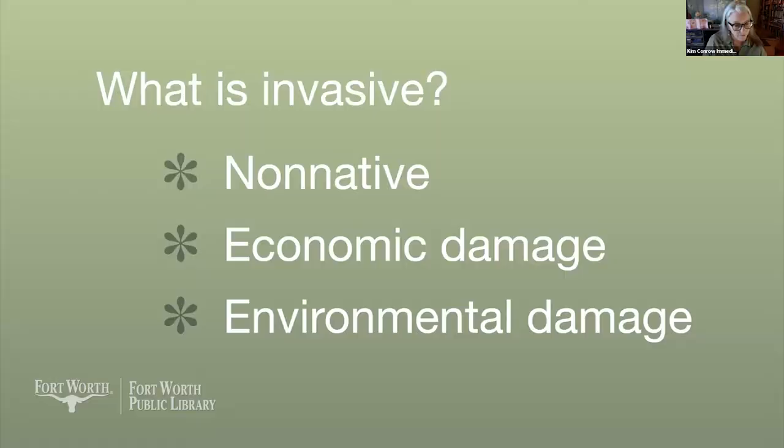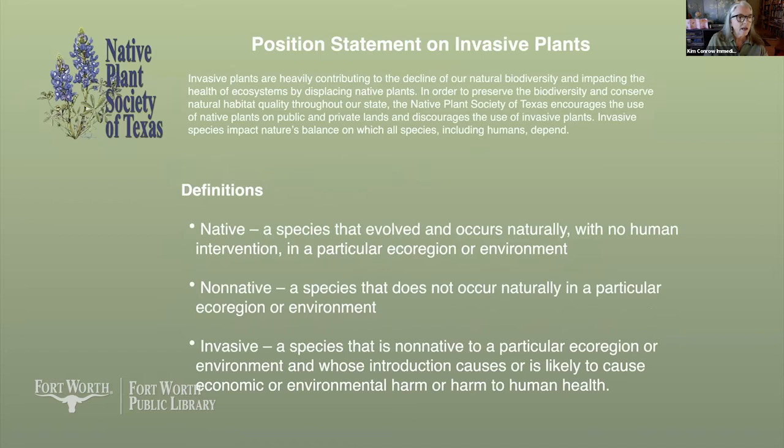Well, to be invasive, a plant has to have at least these three things: it is non-native, and it either is or has the potential to cause economic damage or environmental damage. And usually it's both. I don't expect you to read this position statement. It is in your resource documents, but I wanted to put it here to let you know that the Native Plant Society has a statement on invasive plants. Some definitions can be interesting and sometimes problematic, so you need to be aware of them today as we go through what an invasive plant is.